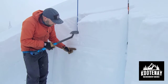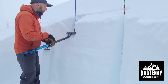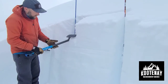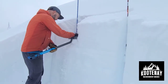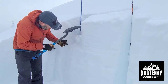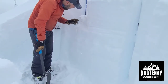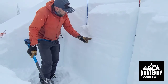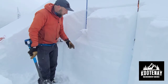So I'm still curious about what's going on top of the crust. So I'm going to continue on with my tests and finish them off. And now what I want to do is work off of my shoulder and do some heavy taps. So there we got another failure on the surface hoar layer that is just above the crust right now. It did not crack across the whole column, which is good, but again, we still have pretty low density snow sitting on top of it, so I'm not trusting this.